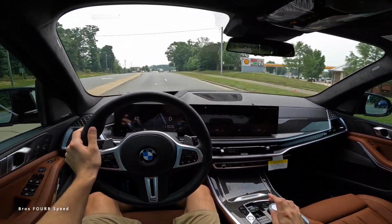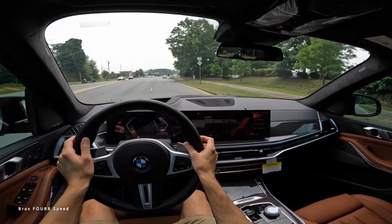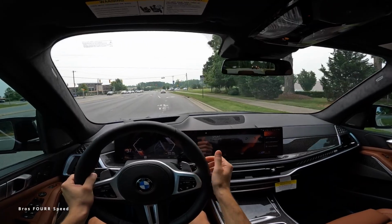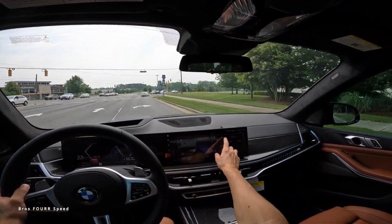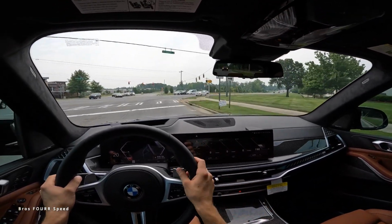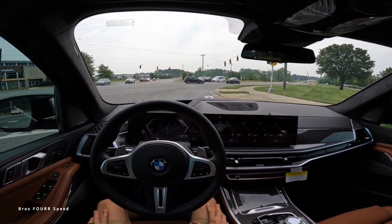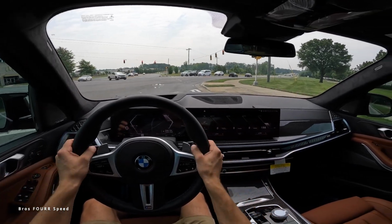Now from here, if I go into sport mode, toggle us into manual mode, and then you can get a cool screen up on the center there. So if I hit the home icon into my BMW, we get all the horsepower, torque, your turbo boost gauge, and then a temperature gauge. And then of course now we're in manual mode. This thing is pretty peppy.